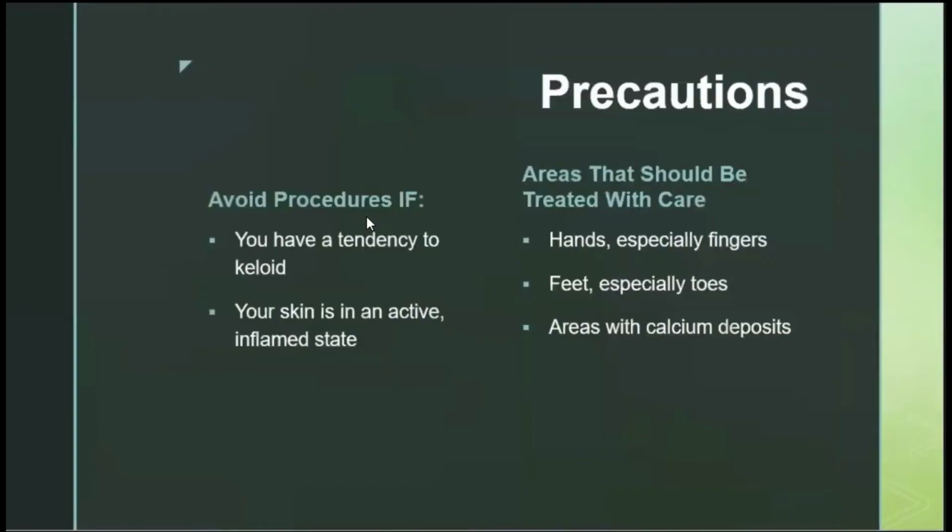There are a few general precautions that we tell people, regardless of whether they have systemic sclerosis or not, that should be a danger sign when you start thinking about procedures that are not medically indicated. I also want to clearly differentiate. There are medically indicated procedures, and what we've talked about are cosmetic procedures, and certainly some have functional implications. But I would never want someone to think, if you truly need a medical procedure, a surgery for cancer or what have you, that you shouldn't get it done. So avoid procedures if you have a tendency to keloid.